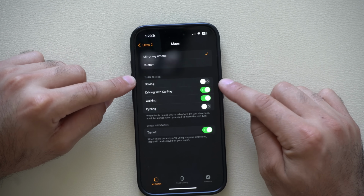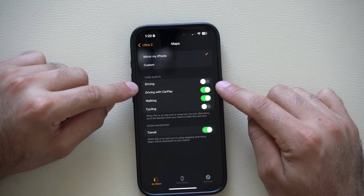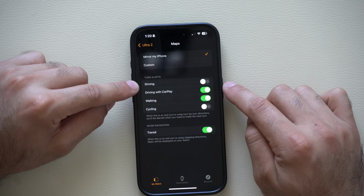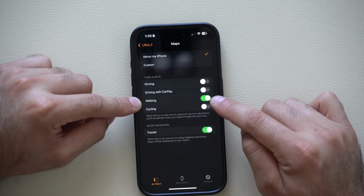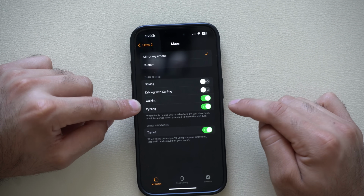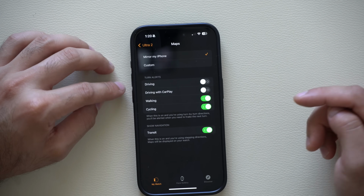Click on here, and this is where you can go in and disable it. So if you want turn alerts to be disabled while driving, turn that off. Turn it off with CarPlay. And then here's where you could decide if you like the notification vibration feedbacks while you're walking or cycling.